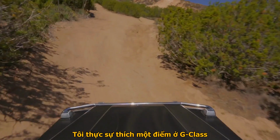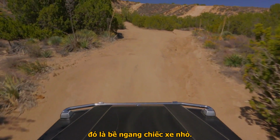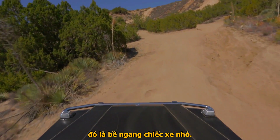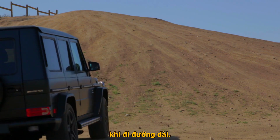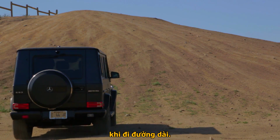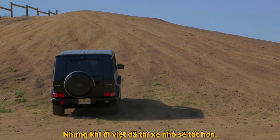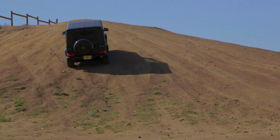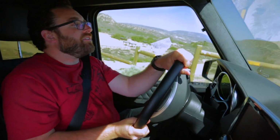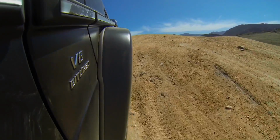Compared to the Range Rover, one of the things I really do like about this G, and all Gs, is how narrow the car is. Which, okay, yeah, you don't have as much room, maybe on a long trip it's not as comfortable, but when you're off-road, smaller is actually better. You want a narrower car because you can fit between rocks better. Oh, look at this, just Billy goes right up.